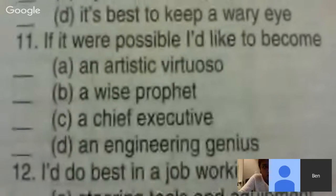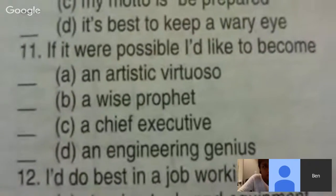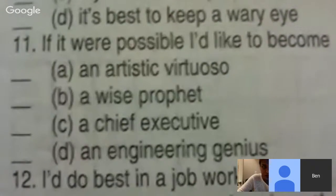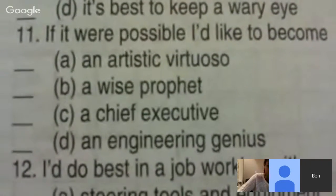I'm getting to focus. There you go. My actual top choice on that would be artistic virtuoso. Hey, me too. What a surprise.